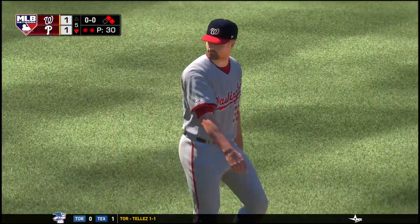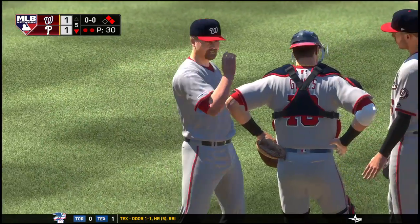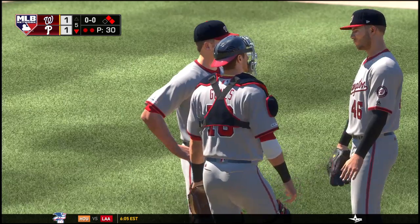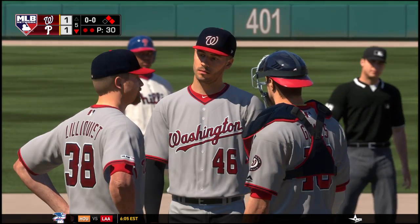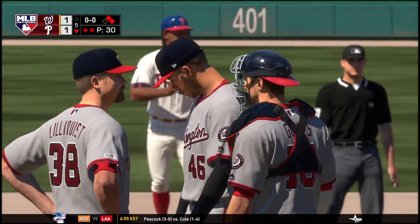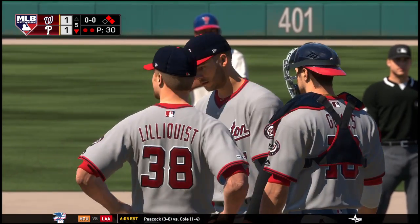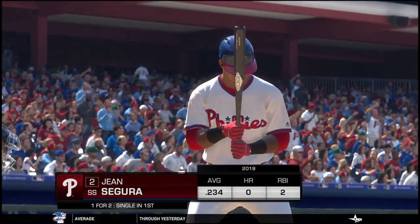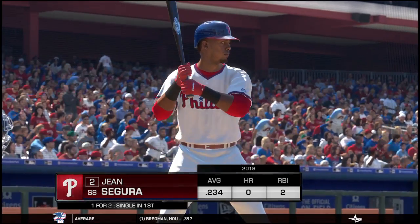For Philadelphia. And time will be called here as the pitching coach heads out to the mound and hopefully tries to settle this guy down a bit. Two men on, 2 out, and that'll bring in the middle infielder, Gene Segura.